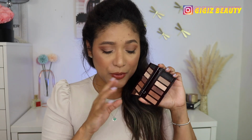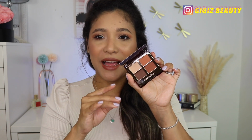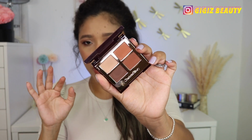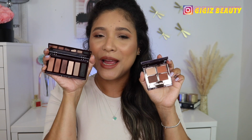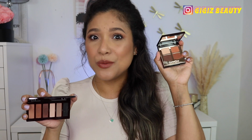We're gonna briefly compare this palette to her All Matte Quad in Desert Haze, which was a limited edition palette. I'm not sure she sells it still, but it is an all matte quad. So this is what that looks like. To be honest, I felt like this was so warm. I wish that she gave us a little bit more of the coolness in this palette, at least one shade. All of these are warm, but these are more pigmented.